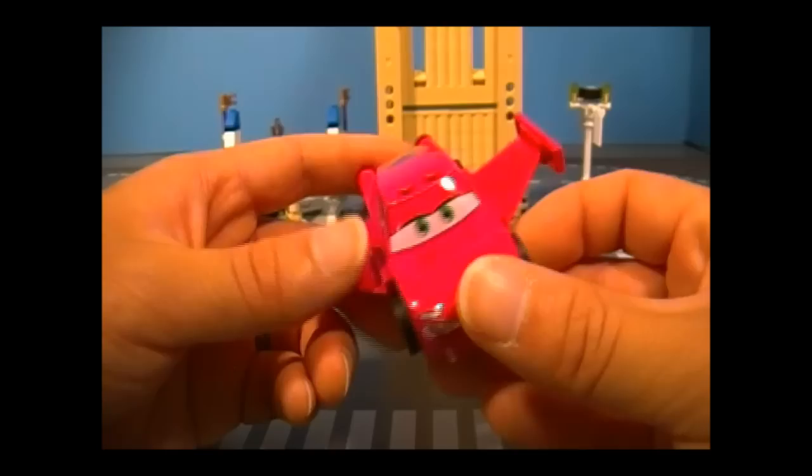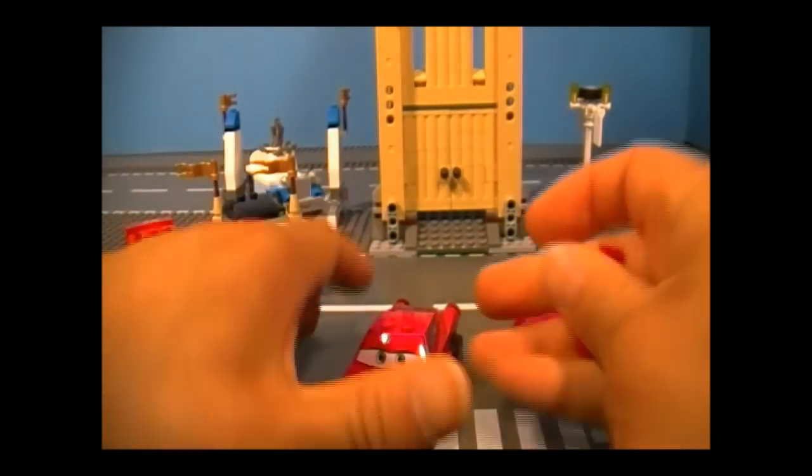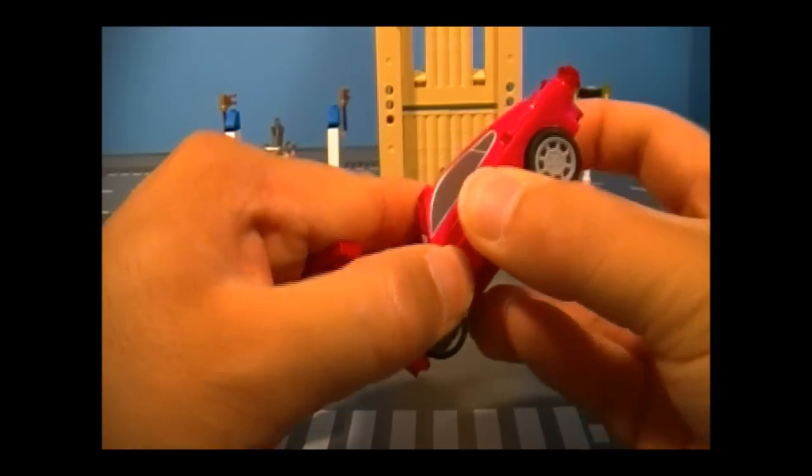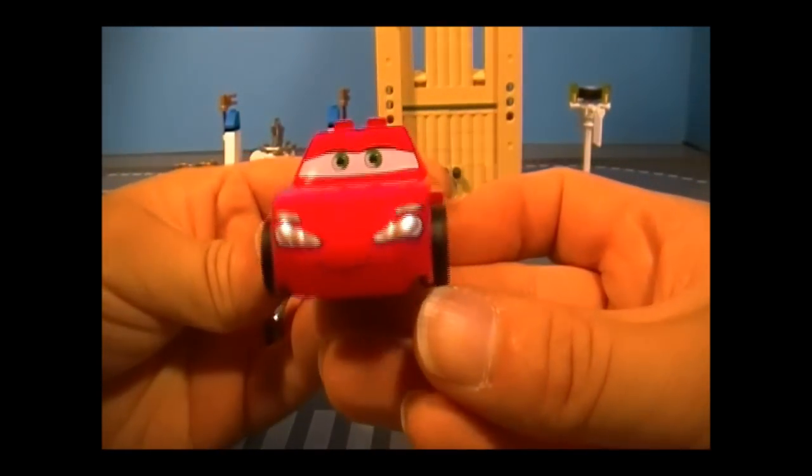And like most girls, she would like to stay skinny, so what you can do is you can take these wings off. Okay, and then just put these back over here. And now it looks like she lost some weight. Okay, and there we go. That's one way to do it.